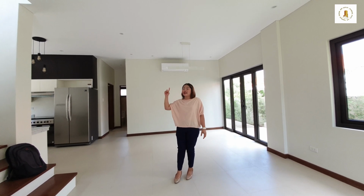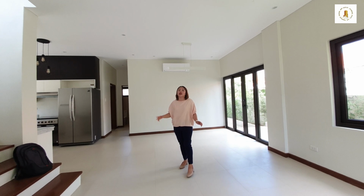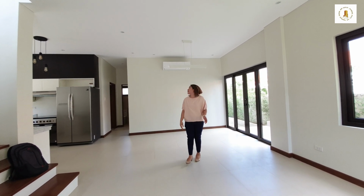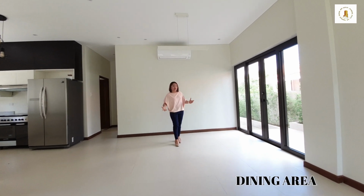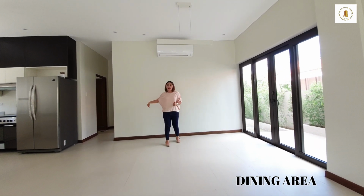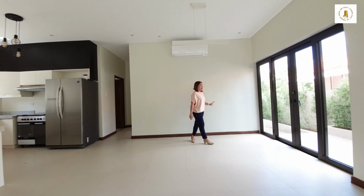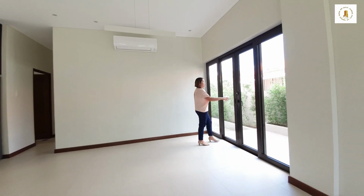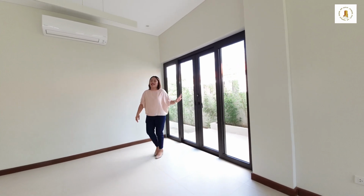From floor to ceiling, I guess it's about 2.9 meters high. So in this area, this is for the dining table. Actually, this can fit at least an 8-seater dining table. And then we have here a sliding door which leads to the side yard.